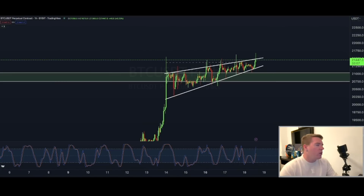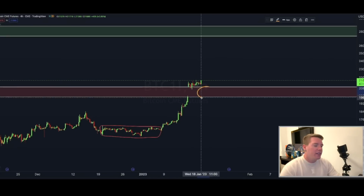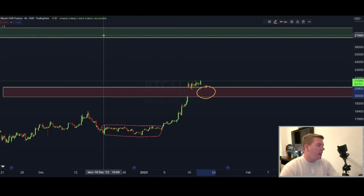So when you ask me, I still believe, because of the CME gap, that we have to fill the CME gap from last week Friday to Sunday before we can move here into higher levels.